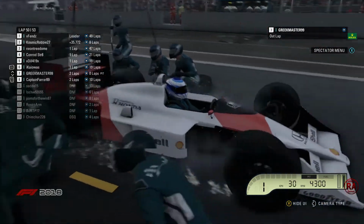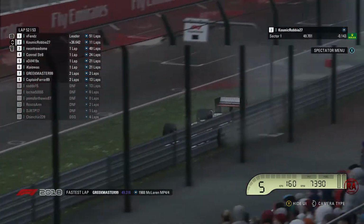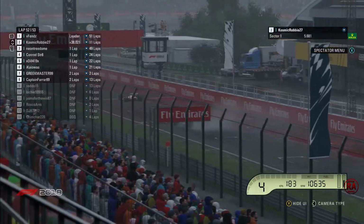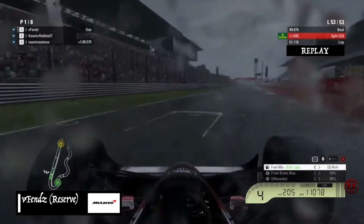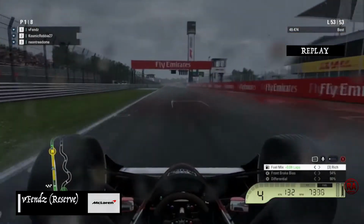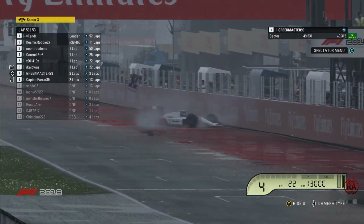He probably will still hang on to the lead in the championship, I think. But oh my God, Cosmic Robbie nearly blew it. That was on lap 52. I think he's got a fair margin to Neon Trino, but Fens on the final lap nearly did the exact same thing as Cosmic Robbie. That would have been a bit awkward. He's got a fair margin, mind you, because I don't think Fens has stopped.